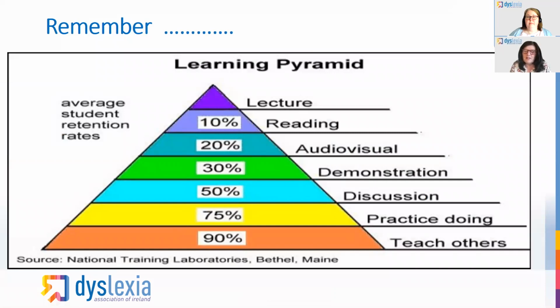And remember your learning pyramid. Basically this is how you learn. If you're just reading something, you only learn 10%. Audio visual, just watching something like a film, a podcast or something, 20%. 30% by actually demonstrating it to somebody else, 50% by discussion, 75% by practice doing, and 90% by teaching others.